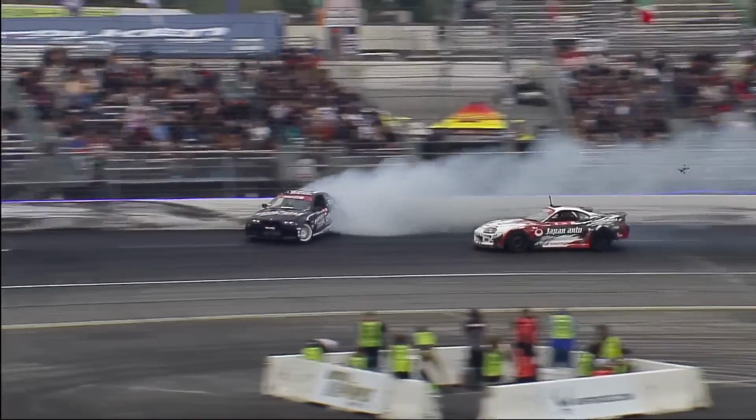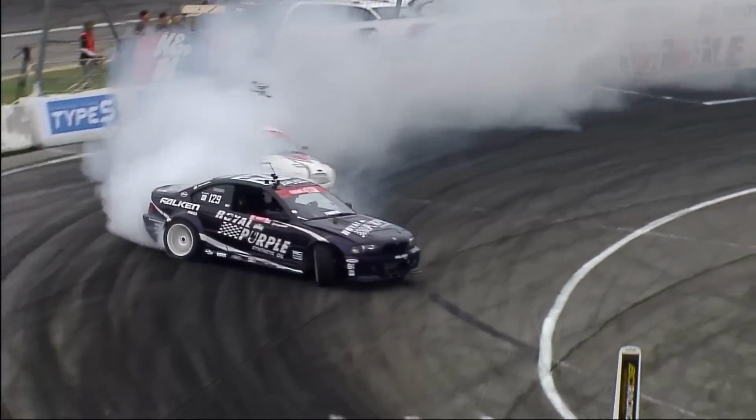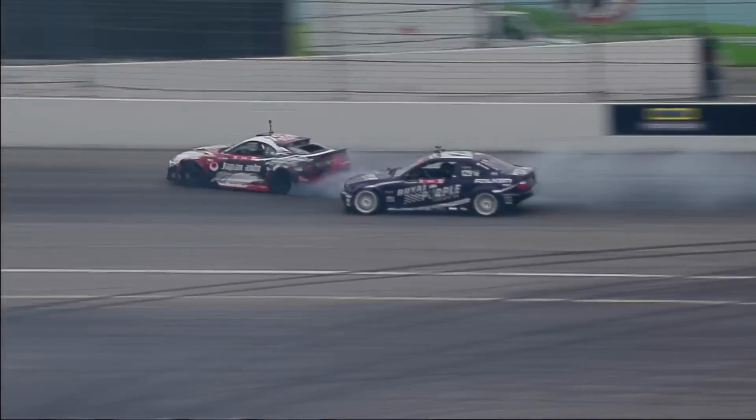He is dialed. Ooh, Ola Jaeger having some struggles in that chase position. See, he's fighting the car. Now Dylan Hughes wraps around that second inside, and bingo, puts it. Not any mistake from him. All right, so let's see how this unfolds.